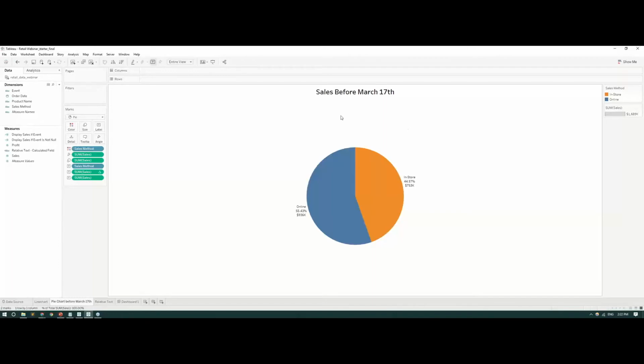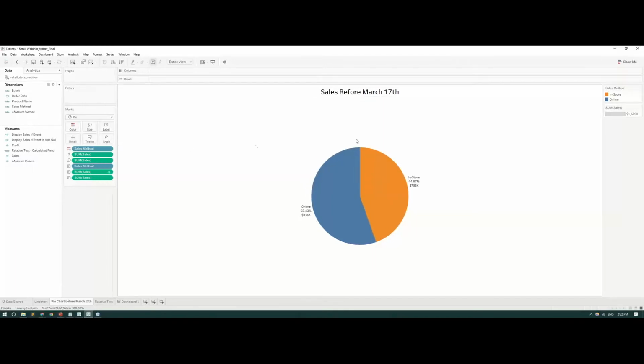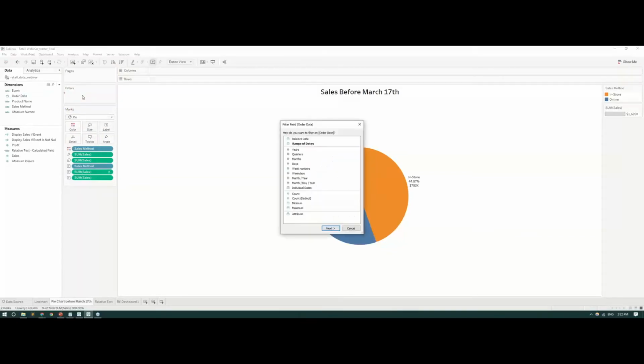Perfect. So these are supposed to be sales before March 17th. What we can do is add a filter to this visualization to display only the sales before March 17th. To do that, I'm going to click on my order date dimension and drag it to this filter box right here. So, order date to filter box. And now we get a bunch of different filter options that appear.